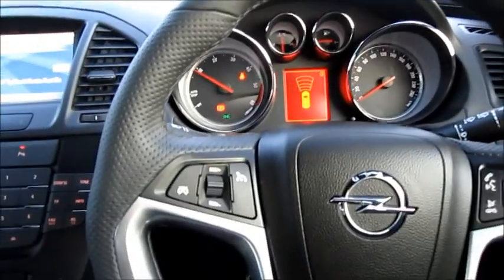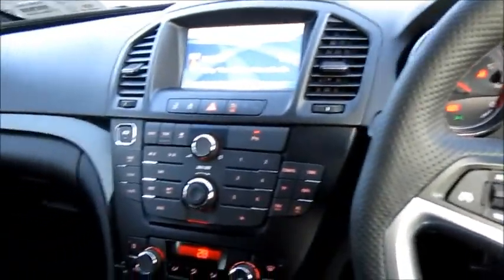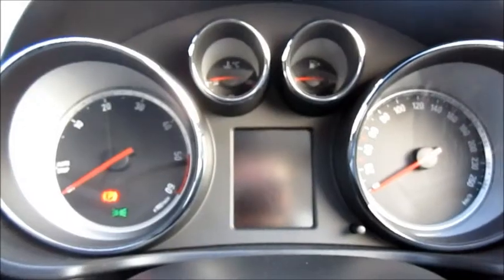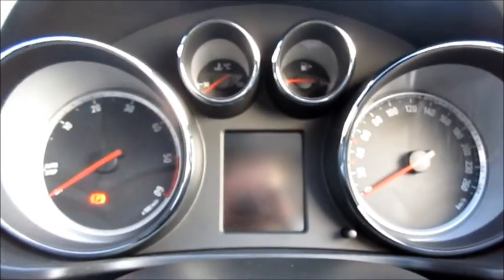Previously, I reviewed a 2010 Vauxhall Insignia Elite, top of the range model. I thought that was an excellent car. This Opel Insignia SRi base version is also very good. So let's see how the Insignia sounds.